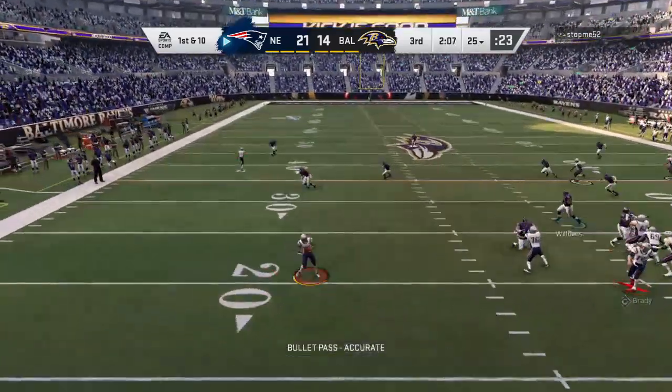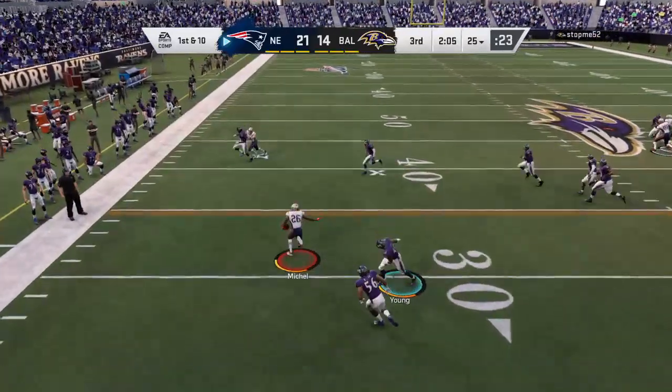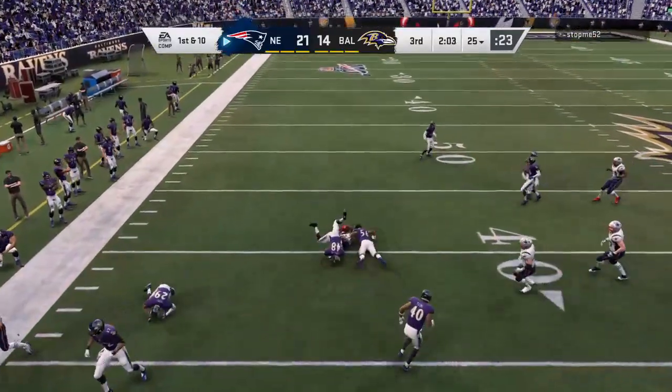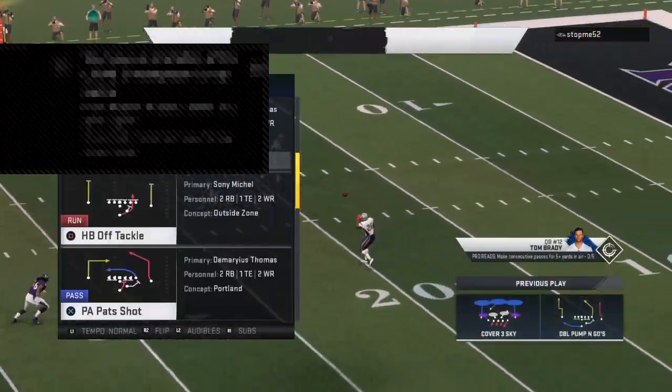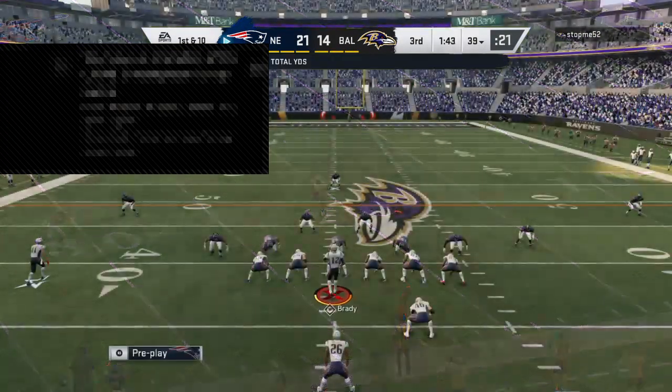Throwing on first down, it's Brady. He's going to leave this for his running back. It's complete. And he gets this one just shy of the 40, down at the 39. 15 yards is the pickup there, and the drive starting very nicely.